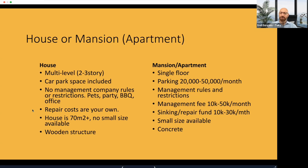With a house, if there's any repair or maintenance that needs to be done on the structure, you're responsible for it yourself. Whereas with a mansion, you pay a monthly management fee of anywhere from 10 to 50,000 yen a month, and then a repair fund fee, okay, of 10 to 30,000 yen a month, depending on the size of the property. The more square meters it is, the more expensive it becomes.